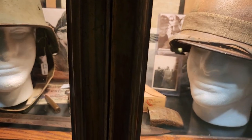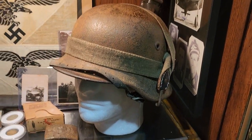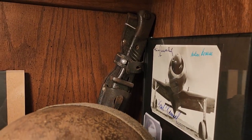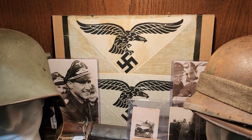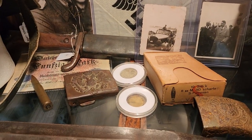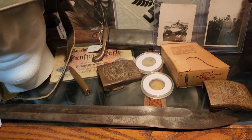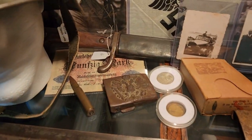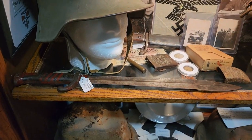Over here in the main cabinet, I have probably my most complete Stahlhelm right here with the bread bag strap. Have a K98 bayonet in the corner. Have a couple of Luftwaffe sport eagle shirts, or sport shirt eagles. Some autographs, some pictures. Got belt buckles from World War I over here and World War II. I've got some coins here in the center. Some World War II 1938 dated bullets. And I have a World War I bayonet in the back and a World War I bayonet in the front.